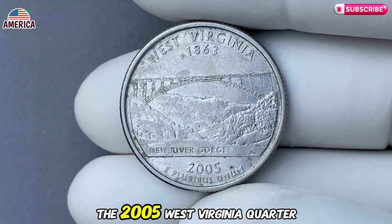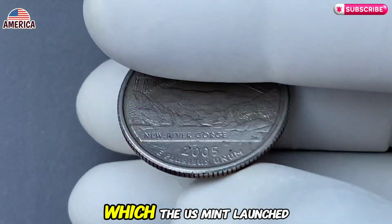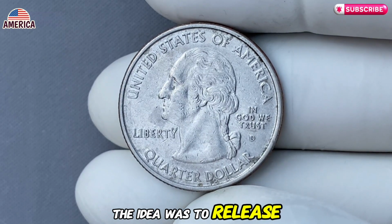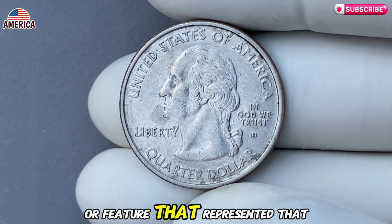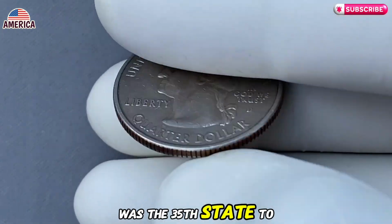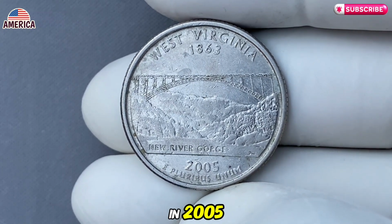The 2005 West Virginia quarter is part of the 50-state quarters program, which the U.S. Mint launched in 1999. The idea was to release a new quarter for each state, highlighting a unique symbol or feature that represented that state. West Virginia was the 35th state to be honored in this series, and its quarter was released in 2005.